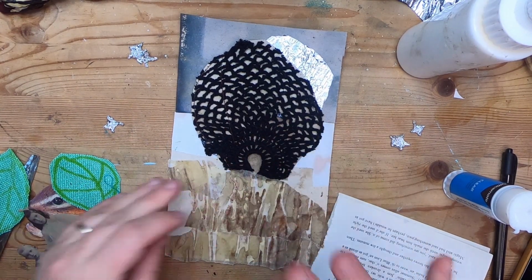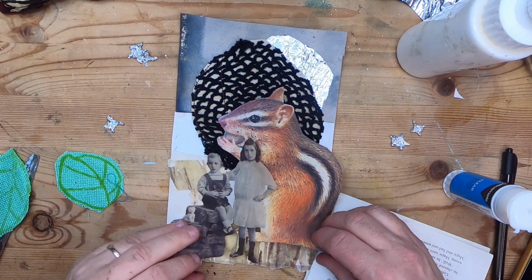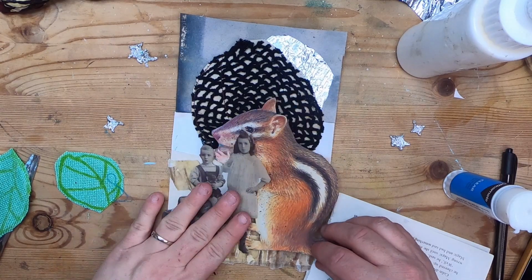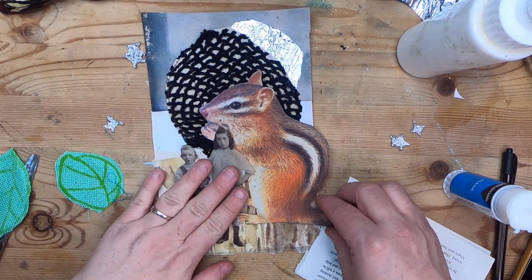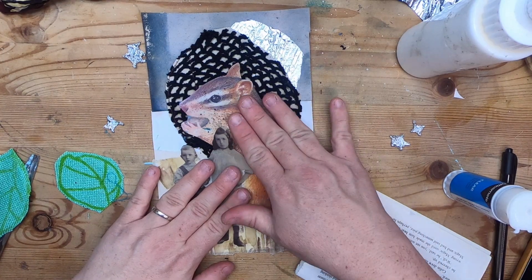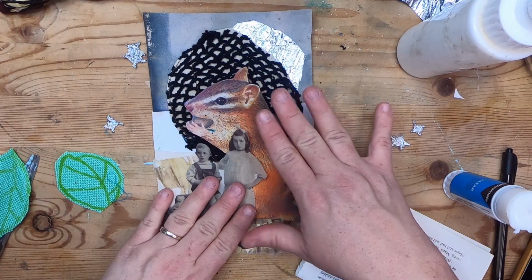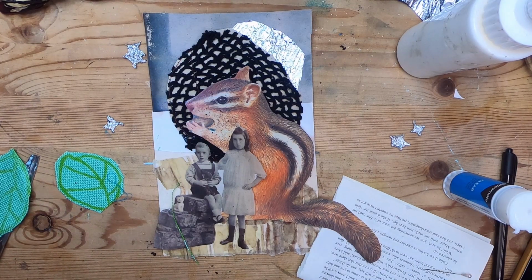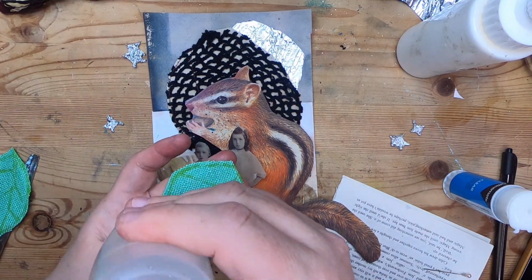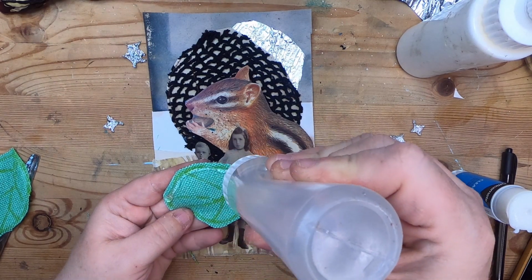Okay. All right, now let's just refocus once more with our little people here and make sure that everything we hope is happening is in fact happening. So these guys are here. He's here about, I think, right about here. Yep, okay. So now we need Fabri-Tac to glue down the fabric, or the cloth rather. This is woven cloth.